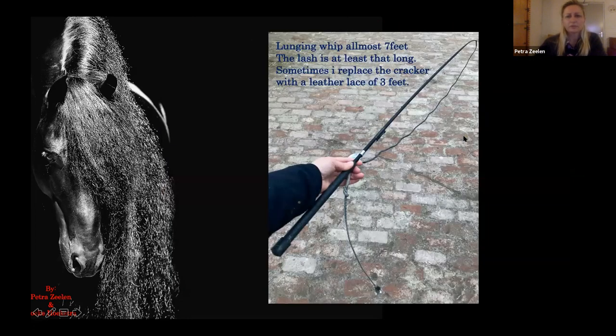The whip, it's about 7 feet, almost 7 feet. And the lash is at least that long. Sometimes I replace the cracker with a leather lace of about 3 feet. It lengthens it a little bit more. That's more for the young horses when I use a bigger circle to lunge them in, so I can still tap them on the right spot.